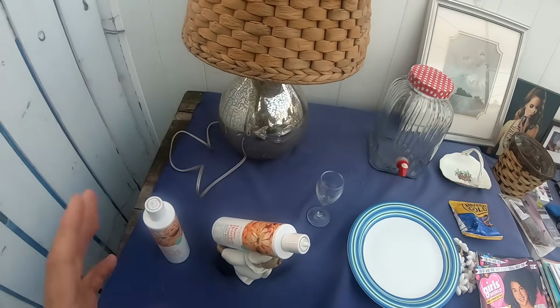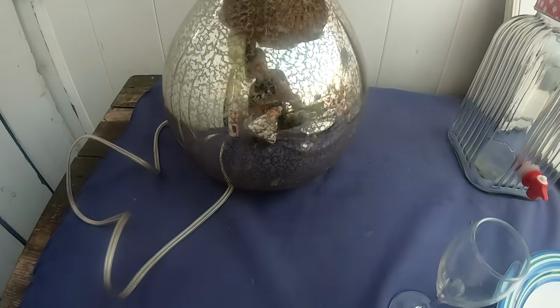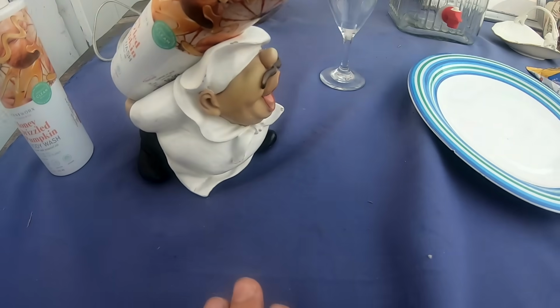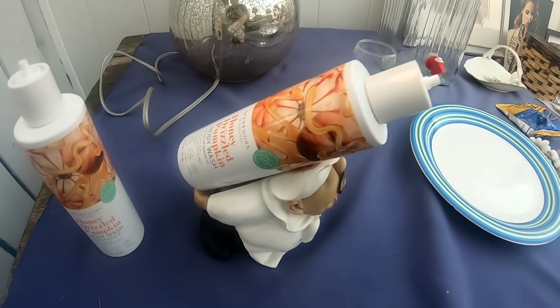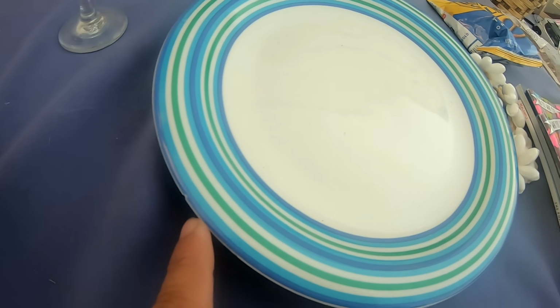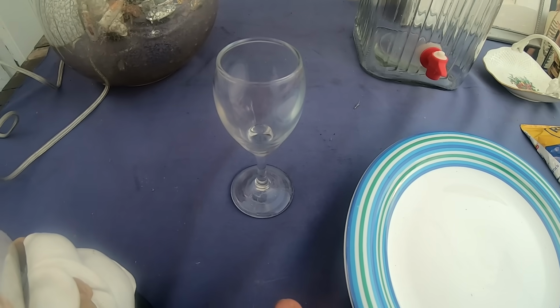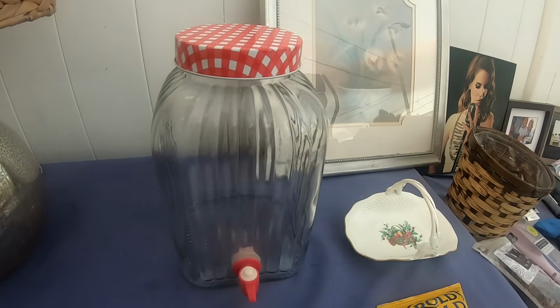Let me share with you guys what I rescued today. We're gonna start with this lamp. As you can see, it's really nice, and I don't see anything wrong with that lamp. And here we got this chef right here, and we have body watch. You can see it right there. We got this little plate. It's just a little broken from here, but other than that, it's okay. We got this little tiny wine glass. We got this water dispenser too. That's really nice, as you can see.